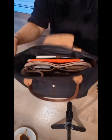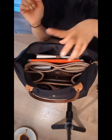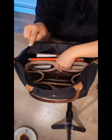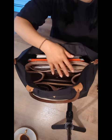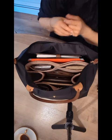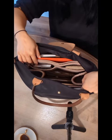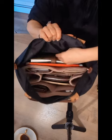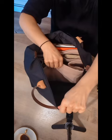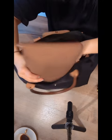So this bag, this is a large bag. This bag carries so much. And this particular insert is not for this bag. When I find this insert, I will link it below. But this insert was made for another bag. I think it was made for the Coach bag. I just can't remember. But it doesn't fill the whole bag. So that's why I say it gives you more room towards the back or even towards the front. That's why I'm able to also throw this in here.